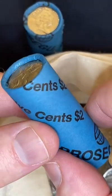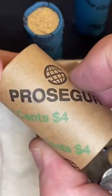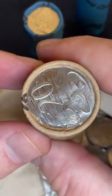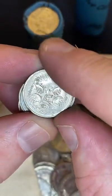So $2 worth. Same with the 20-cent coin rolls. There's $4 worth of 20-cent coins in there, so that's 20 coins. So you just go to the bank and you're just paying face value. You don't pay more than face value.